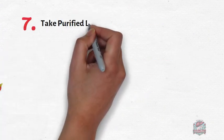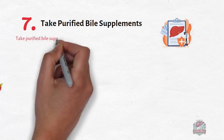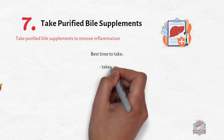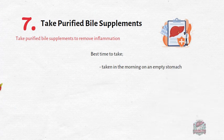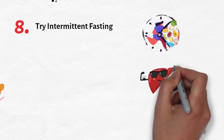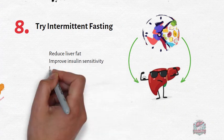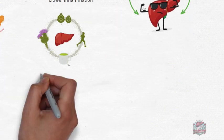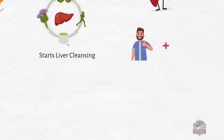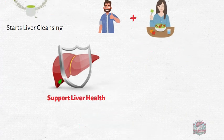7. Take purified bile supplements. To lower inflammation and cleanse fatty deposits inside the liver, you can take purified bile supplements. These supplements are particularly effective when taken in the morning on an empty stomach and can eliminate fat from the liver and prevent the formation of gallstones. 8. Try intermittent fasting. Intermittent fasting is a great way to give your liver a break and keep it healthy. It helps reduce liver fat, improve insulin sensitivity, and lower inflammation. Plus, it triggers a cleansing process that gets rid of bad stuff in your liver. By following these steps and making dietary adjustments, you can support liver health and potentially reverse fatty liver disease.